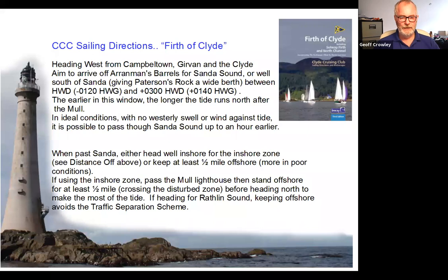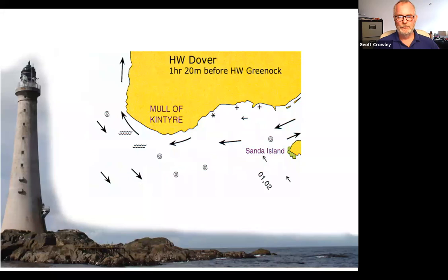When you get past Sanda, you either head well inshore for the inshore zone, I'll show you that soon, or keep at least half a mile offshore, and perhaps even more in poor conditions. And if you're using the inshore zone, pass the Mull Lighthouse, and then stand offshore a little bit, about half a mile, to keep out of some disturbed water further north. If you're heading for Rathlin Island, then keeping offshore avoids the traffic separation scheme. And so we should have a look at what that means as well.